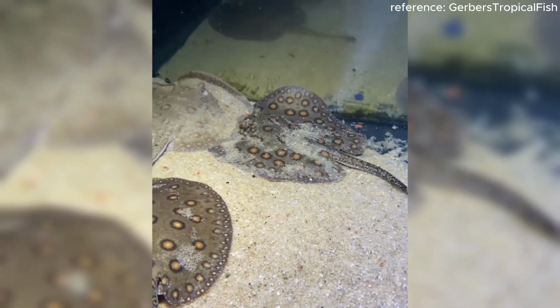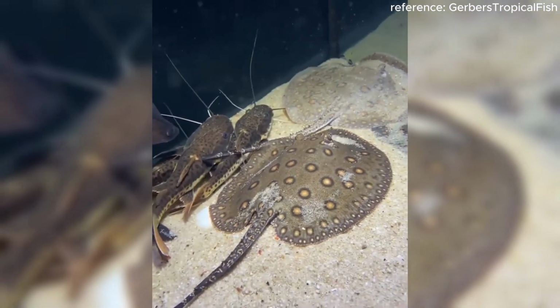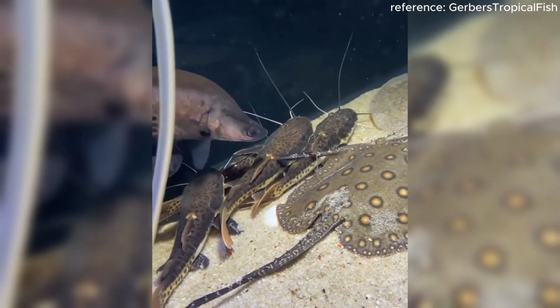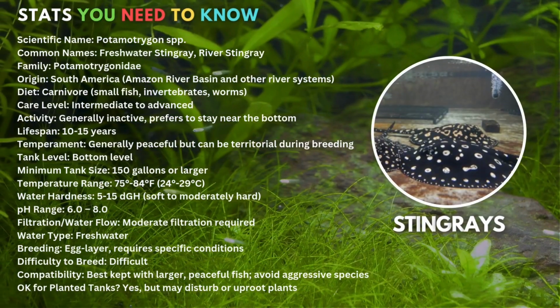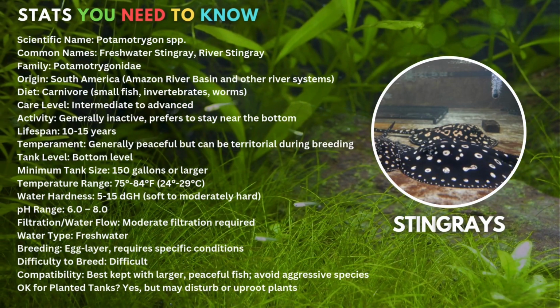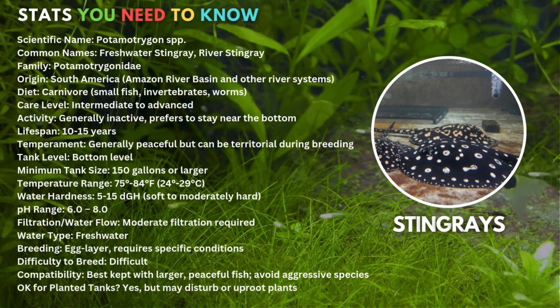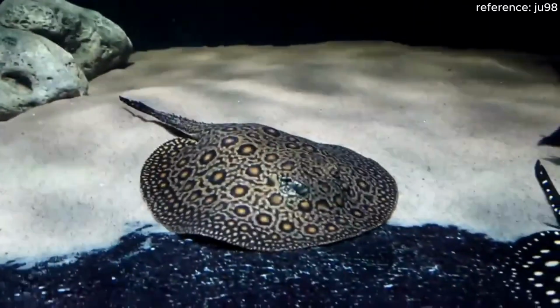Freshwater stingrays are like the graceful dancers of the tank world, gliding effortlessly across the substrate with their flat, disc-shaped bodies. Originating from South America, these fish are as fascinating as they are beautiful. Stingrays bring a level of elegance to any large aquarium, but they're not just for looks. They require careful attention to their environment and their diet.